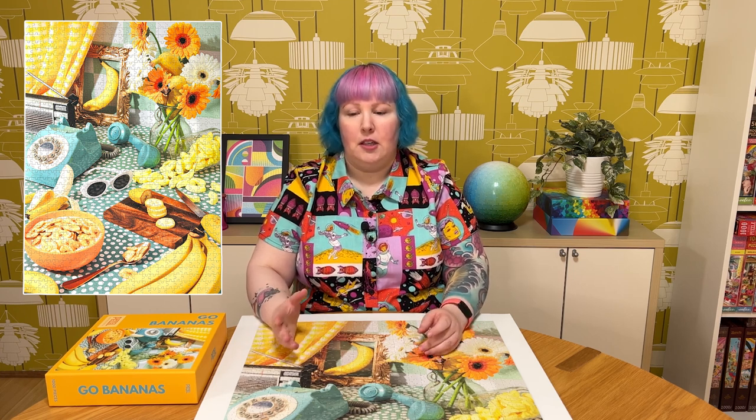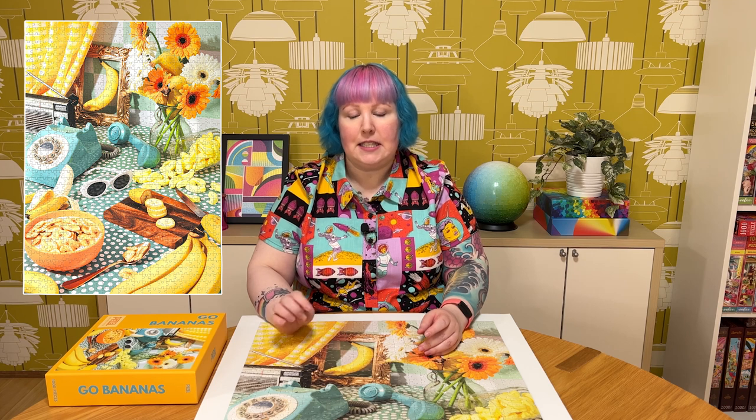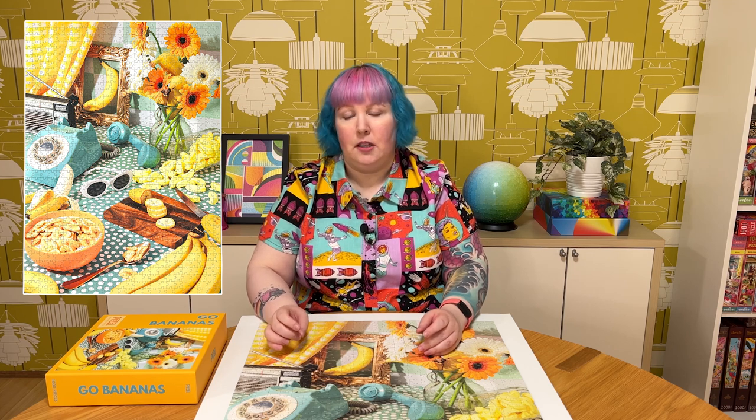I've definitely seen that kind of thing in other puzzle brands too, where you'll get plenty of perfectly decent puzzles and then the odd puzzle will have some damaged pieces in it. So yeah, it does happen, unfortunately. But overall, I'm really pleased and really love how this has turned out.